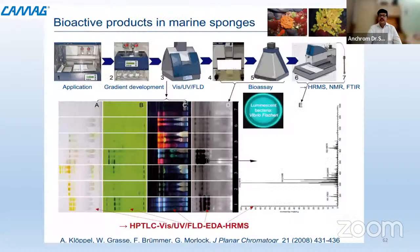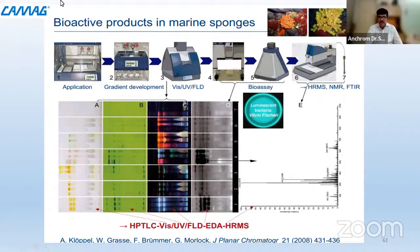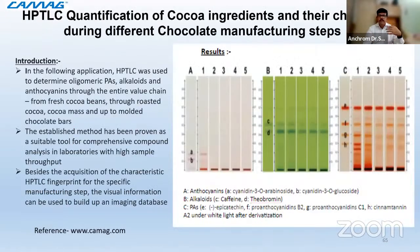Then this is another example where effect directed analysis is hyphenated, and here you have this culture of bacteria. And if you see after this third unit on the top, the fourth unit is actually an immersion device. The plate is being loaded and it moves into an immersion device where the bacterial culture is there. It removes, you have to give some incubation time, and then just observe the zone of inhibition, or if it has bioluminescence activity, you have to observe it under that bioluminizer. And once you have identified, you can prepare a similar plate, and that same RF value can be sent to a mass to identify that compound. So very simple to use and a lot of things.